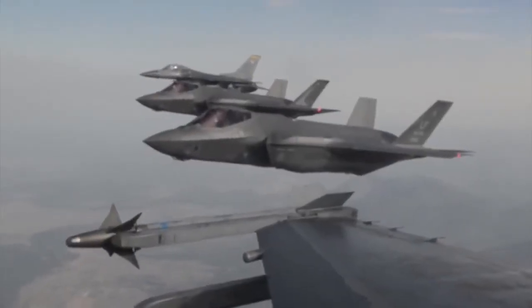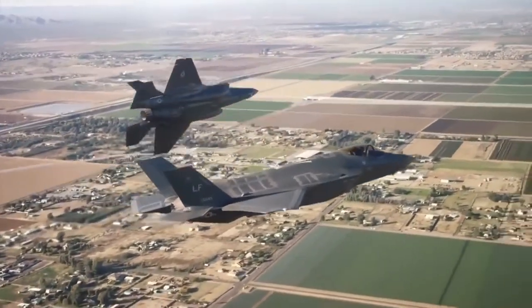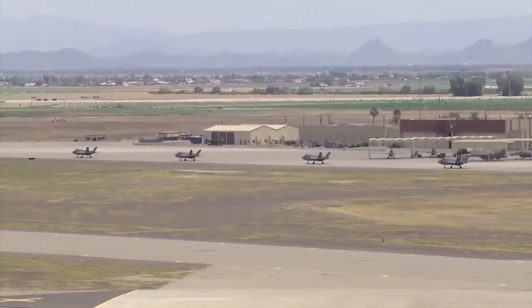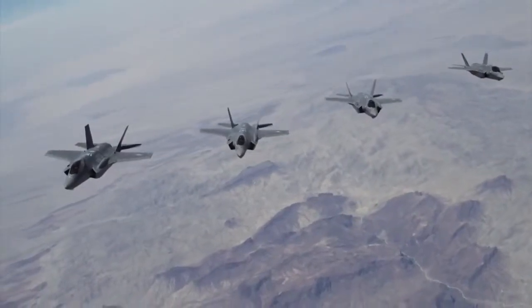The F-35 Lightning II enters service. The Air Force is investing in training the generation of pilots who fly this fifth-generation Joint Strike Fighter. Much of that process takes place at Luke Air Force Base in Arizona, where pilots fly daily F-35 training missions.